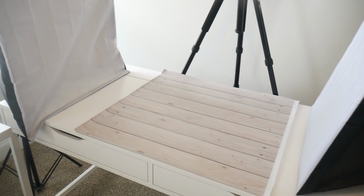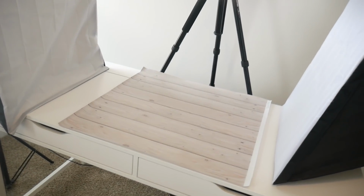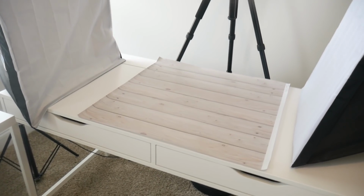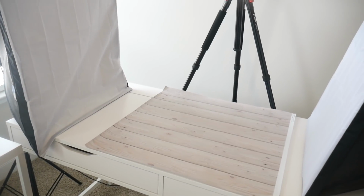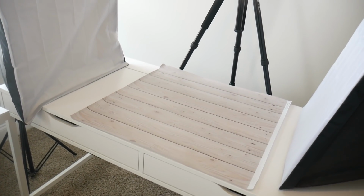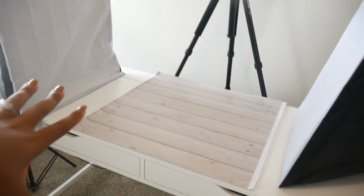If your desk is black and you want a white backdrop, you can buy a white poster board or some type of white fabric from Walmart. It's pretty inexpensive. Or you can use contact paper to switch it up, or shelf liners. I mean, you just really have to get creative. But yeah, that's my current backdrop.